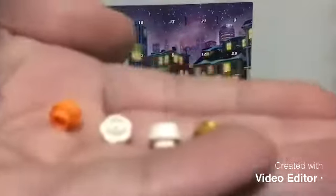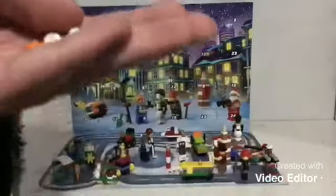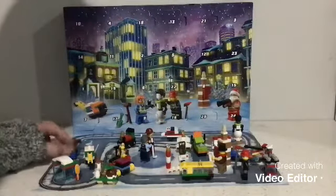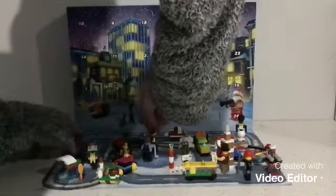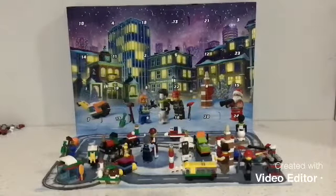Here's some extra pieces, and little three of the flower pieces in gold, white, and orange, and another one by one stud. Yeah. And you can connect it to yesterday's build, and there is that. So I'm gonna sit that down there. Day 24 tomorrow. 1 day left.